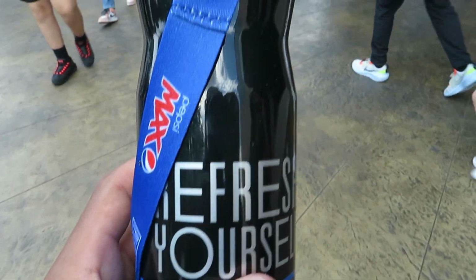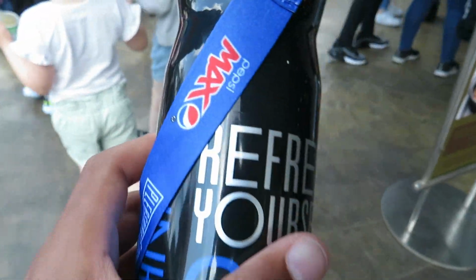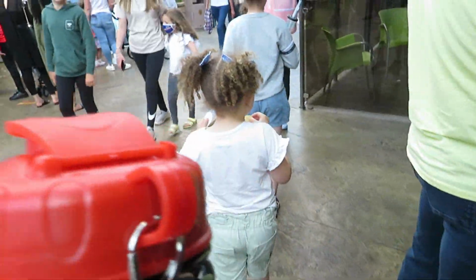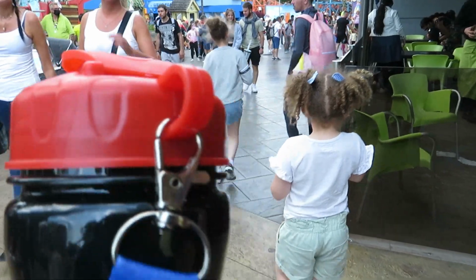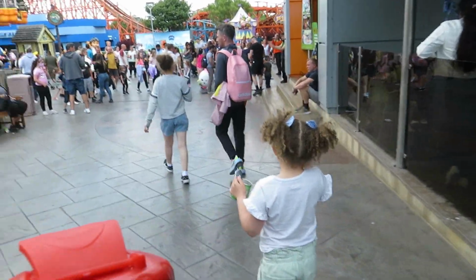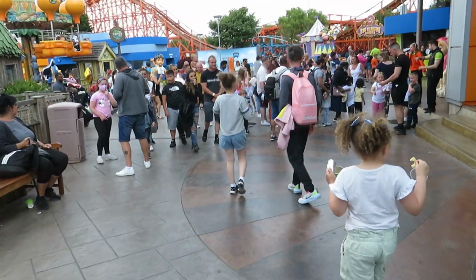So on our visit today, we bought one of these refillable bottles. It says branded to Pepsi Max there. We've got like a cap at the top. Of course, it's £10, not too bad. £10 for the whole day, and you can just refill this at any restaurant or outlet here at Pleasure Beach, except for Burger King, of course, because that's not part of the Pleasure Beach.